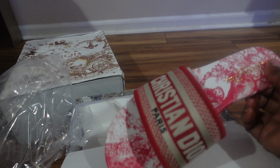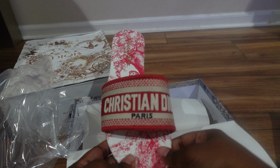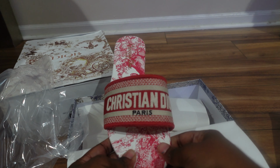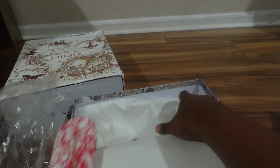Okay, so I'm opening up the Dior shoes that I got. As you can see, it comes in this box. Comes with this bag. That's Dior. And let's look at these shoes. Wow. Very authentic. That's what it looks like.